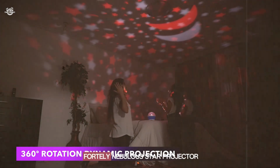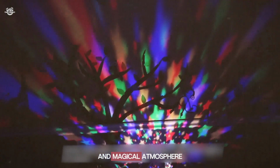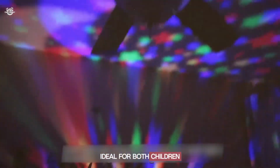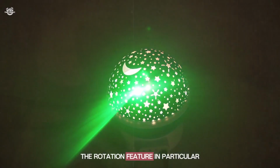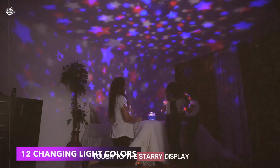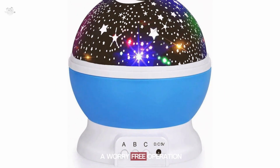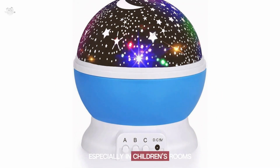Users have praised the Fortaleigh Nebula Star Projector for its ability to create a soothing and magical atmosphere, ideal for both children and adults. The rotation feature, in particular, has been highlighted for adding a realistic touch to the starry display. The timer function is also appreciated, as it allows for a worry-free operation, especially in children's rooms.